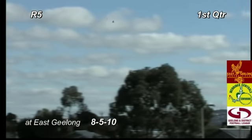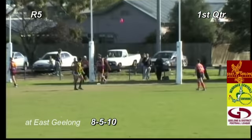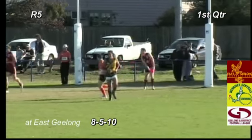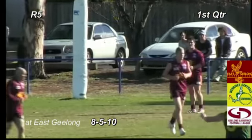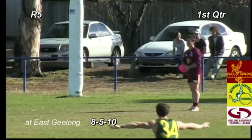So Johns now will kick from about 48 metres out on that left boot, as we all know. Sends it nice and high, and I think the accuracy is going to be a problem here. And he's kicked it behind, just faded it to the left. So that takes Werribee to 3 goals, 3-21. They're leading East Geelong 2 goals, 4. About 28 minutes gone in the first quarter.